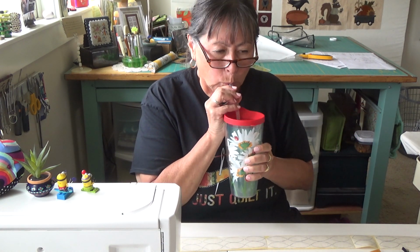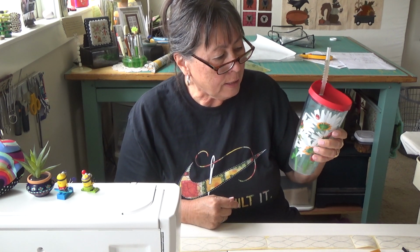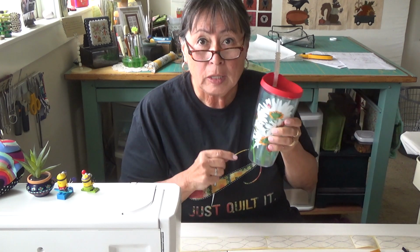Oh, and by the way, I found this unsweetened iced tea at Trader Joe's, pomegranate and blueberry.